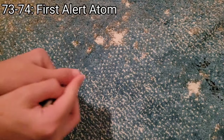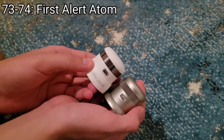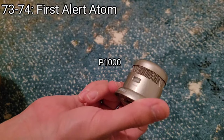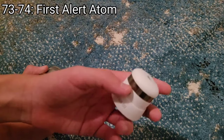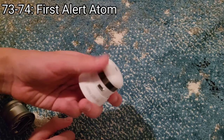Alright, these next two can fit inside my hands. They are the world's smallest smoke alarms, and they are made by First Alert. These are the First Alert Atoms, and this one is a rare one right here. This is a P1000 in silver, and this is a lithium-sealed model P1010 in white. They only made this one in white, but this one they made in various colors until those were discontinued. They made them in wood! Let me test one of them.